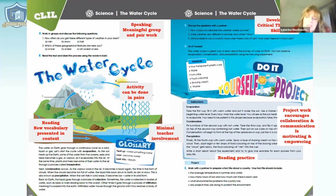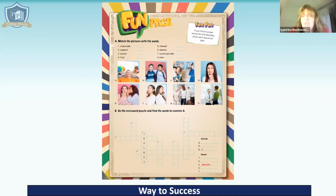They have extra reading practice here. And the task, doing this task together, necessitates collaboration and communication. The last page in the unit is a fun page, and this contains vocabulary work and some kind of puzzle, either a crossword or a word search. So that's the basic outline of the student's book.